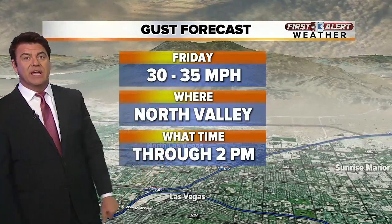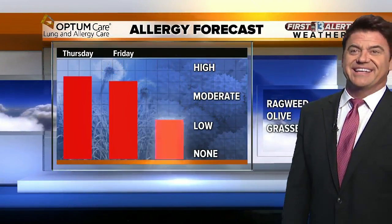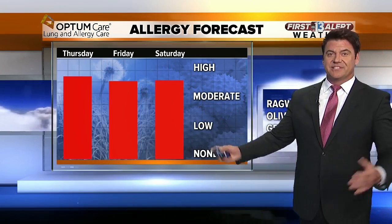That'll be through tomorrow afternoon, and we keep those winds around because the system that's bringing the winds sticks around. It doesn't exit so quickly like previous systems, so that means Friday will be another gusty day at times as well through the afternoon hours, especially getting those peak gusts. And of course, ragweed, olive, grasses. And you'll get more grasses as we get into summer. It's still very high.